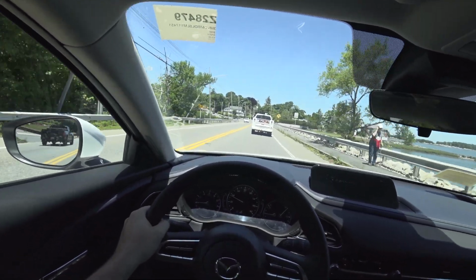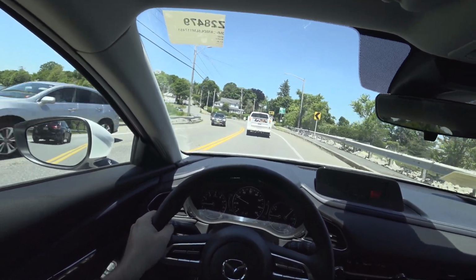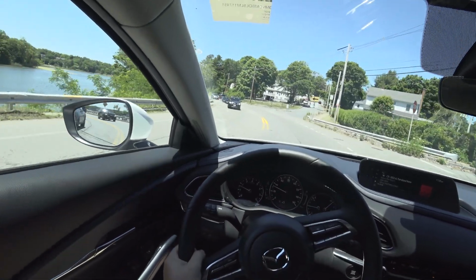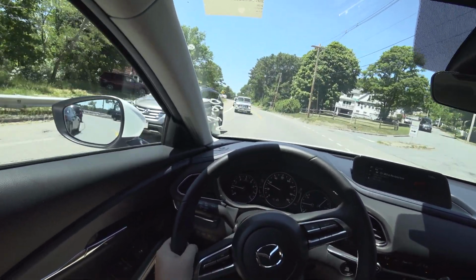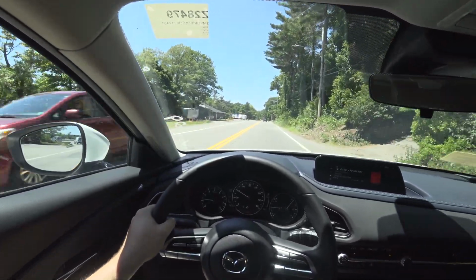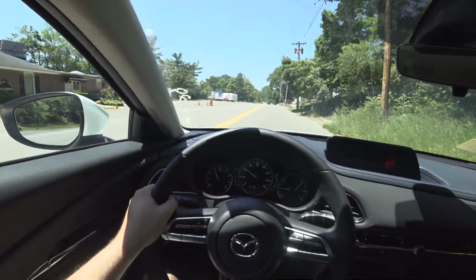For example, I'm in 6th gear. I floor it, it's not gonna auto upshift at all. Or downshift, I should say. But when I engage kick down, this is full throttle kick down.